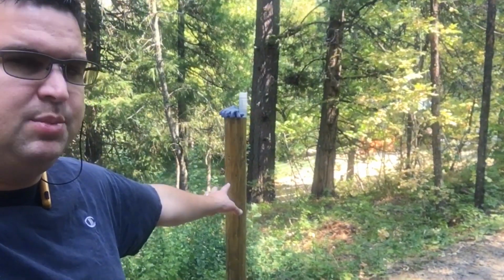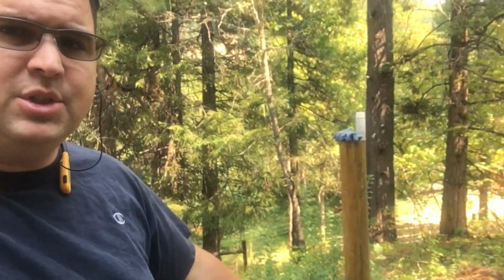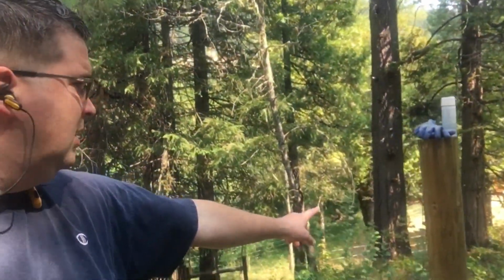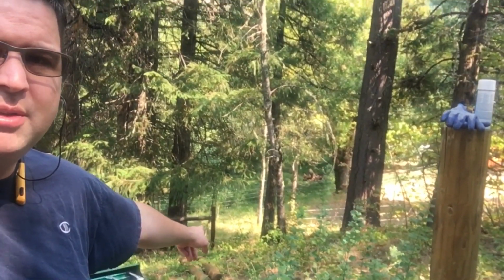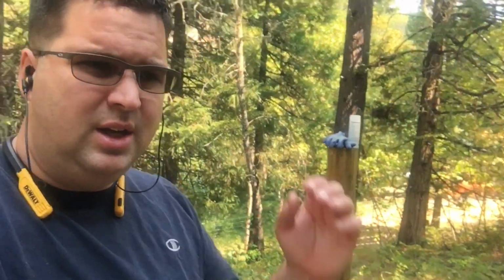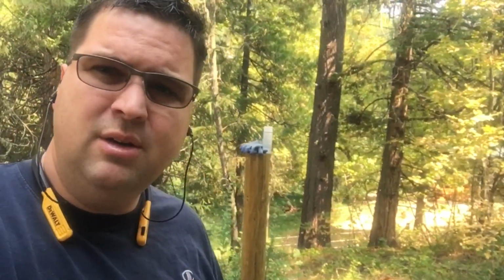All right, this is the road coming to the property. This is fence post. On this side over here, we have our gate. Basically, we just need to run two fence posts in the middle between that post down there and up here. So just gonna measure the distance, cut it into chunks there, and dig a couple holes. Pretty simple.